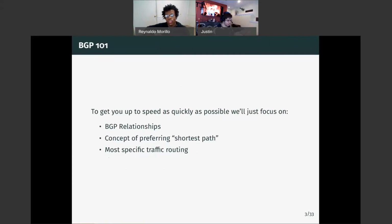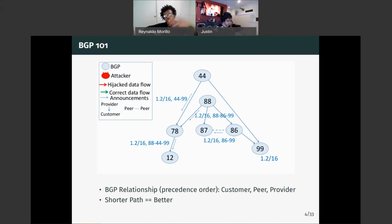possible. We're going to touch upon the three concepts of BGP: relationships, shortest path, and most specific traffic routing. And we're going to do that with this lovely little topology. The message that we want to drive home with this one is you choose customers over peers and peers over providers. And that a shorter path is a better path.